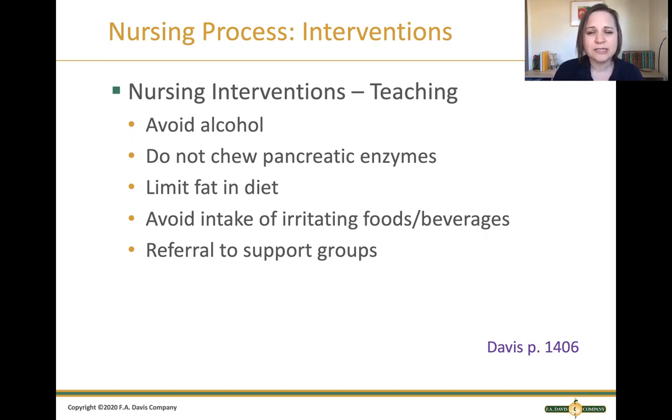Remember that nursing diagnosis of hopelessness, this is a chronic condition that patients will not recover from. There is no cure for this at this time. And so learning to cope with this and have support is an important thing that we need to teach.